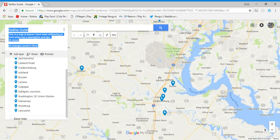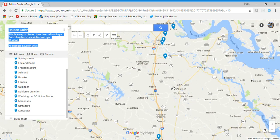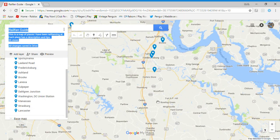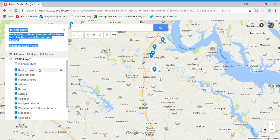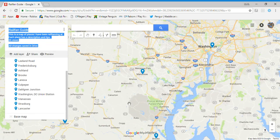Also, say you need to use the restroom, or hey, are there local shops nearby? You can take a look and see around the area before you go. Like, let's see, there are shops around Fredericksburg, Ashland, Culpeper. There's a True Value right next to Dalgard Junction. Union Station is like a little mall. Manassas is a town. Strasburg has some model train stuff, and I think there's a lot of shops around Lancaster too. So these are just some of the things you need to take into consideration before you go.